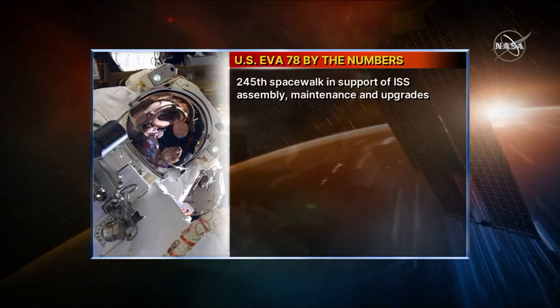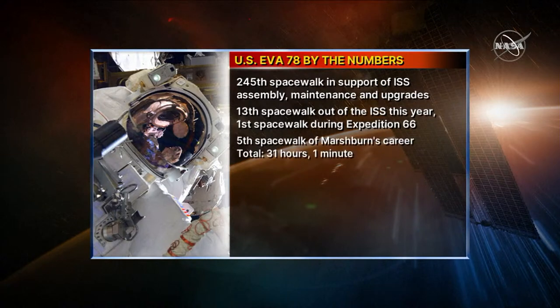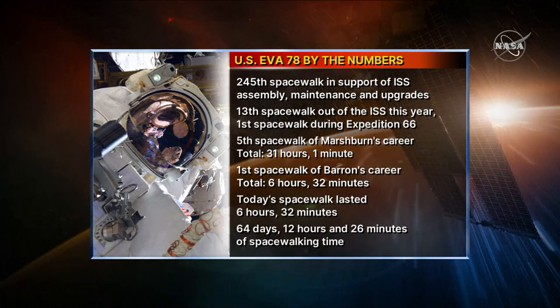This was the 245th EVA for station assembly, maintenance, and upgrades. It was the 13th spacewalk for the year for the ISS. This was Marshburn's fifth spacewalk, giving him a total of 31 hours, 1 minute spacewalking time outside of the space station. This is Barron's first ever spacewalk, so the total of today's spacewalk, 6 hours and 32 minutes, is her record. Since this is the 245th spacewalk, that totals 1,548 hours and 26 minutes, or the equivalent of 64 days, 12 hours, and 26 minutes. This is the very first EVA of Expedition 66.